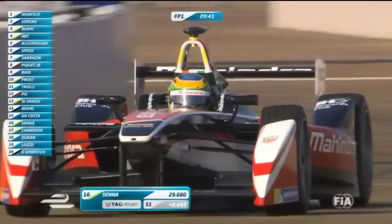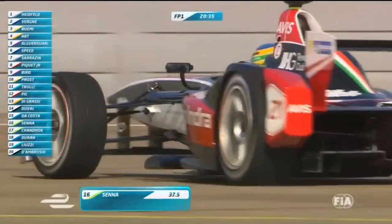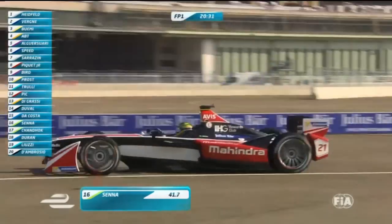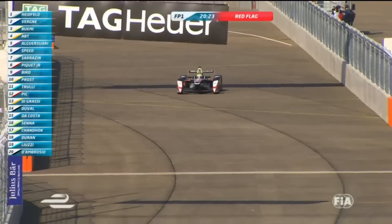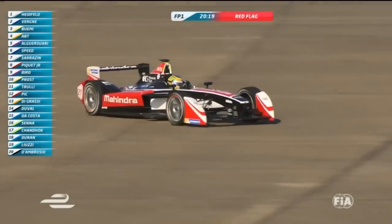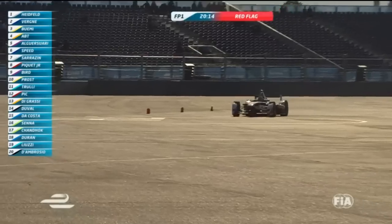He comes through turn 5. He's 0.4 of a second down on Nick Heidfeld after the first sector, so not running at a particularly high power level at the moment. Swinging it out into turn number 9. And we've got the red flag out on circuit again, with 20 minutes left on the clock. As Bruno Senna makes his way down into the left-hander of turn 10.